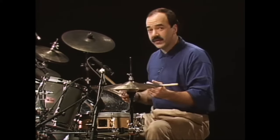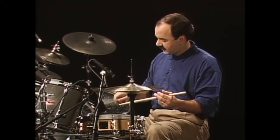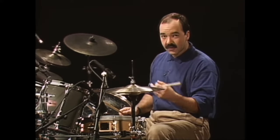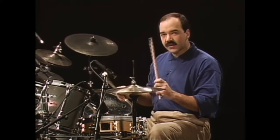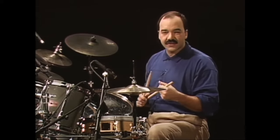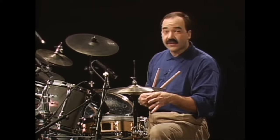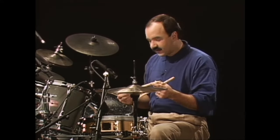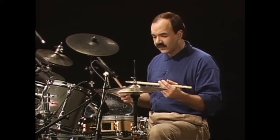Now, I play with both grips, both meaning traditional, right hand like this, the left hand holding the stick like this, or the matched. I think that the drum set was originally designed around the traditional grip style of drumming. Match grip makes a lot of sense. It's nothing really new. Gene Krupa used to do it years ago. But I will switch over to match grip generally when I want a little bit more volume. But I feel most comfortable playing this way.